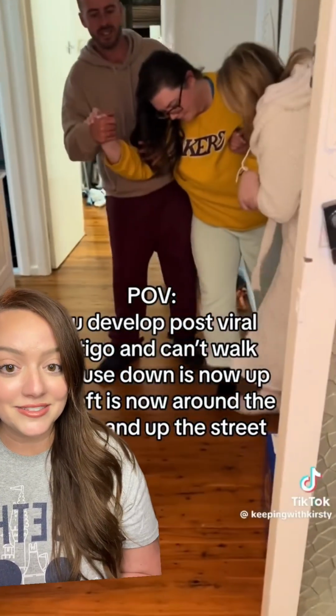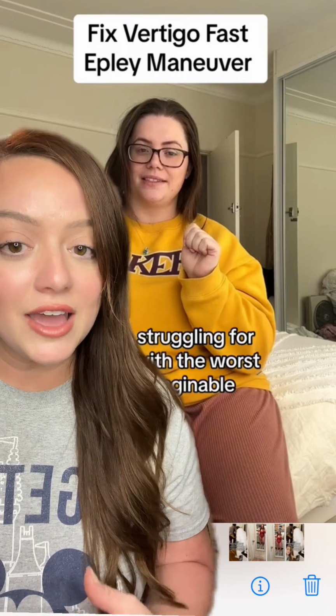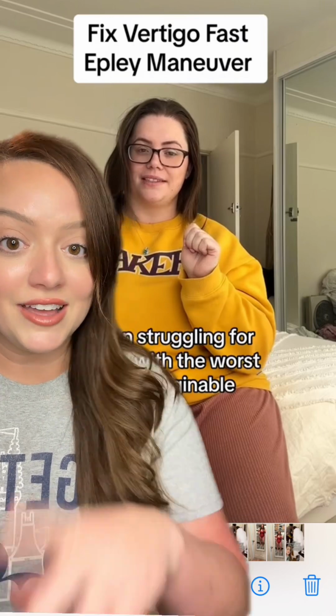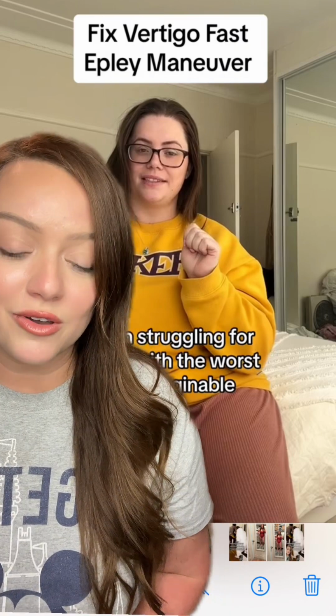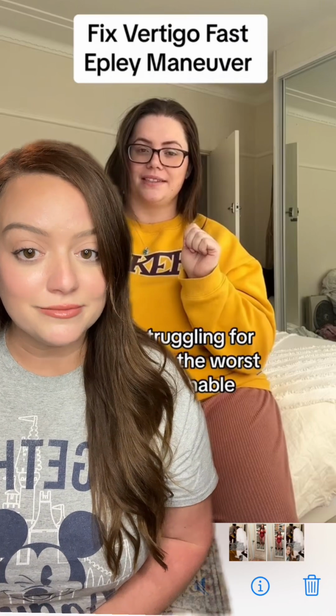About 4 days into suffering with these vertigo symptoms, she tried something called an Epley maneuver to fix her vertigo symptoms. She did a couple on the right ear, and then as this one showed, she also tried one on the left ear, and all of them failed to resolve her vertigo symptoms. The reason why the Epley maneuver and no other maneuver was going to work for Kirsty is because she did not have what that maneuver treats, and that is BPPV.